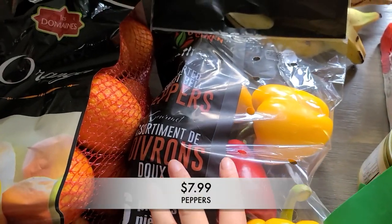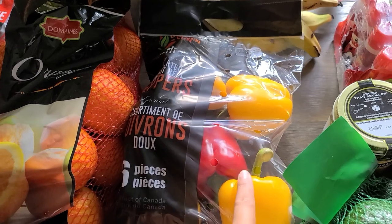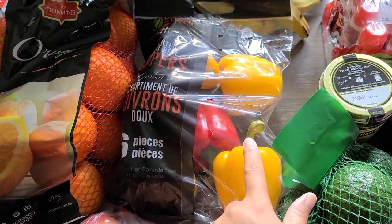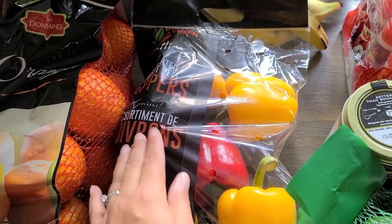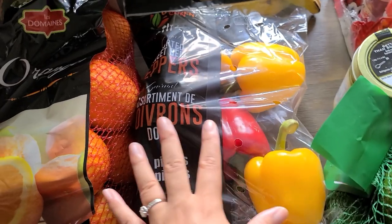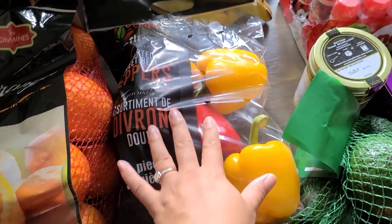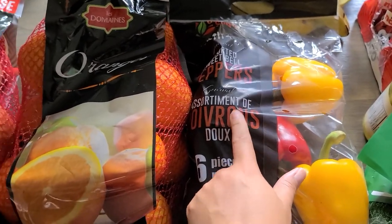And next up, I grabbed some peppers. I want to do skewers, and I want to do skewers with peppers and mushrooms and meat or any type of protein, really. I made sure I grabbed some peppers because that just makes it super colorful and fun. That's what I plan to do on the grill this weekend for the long weekend.